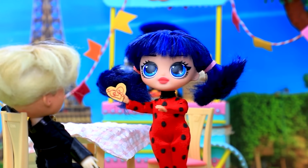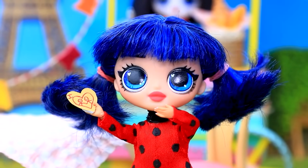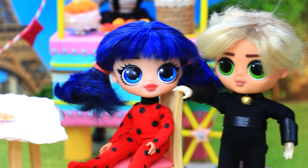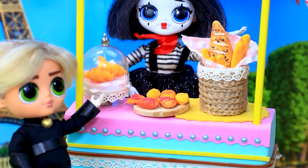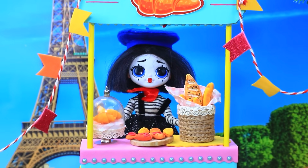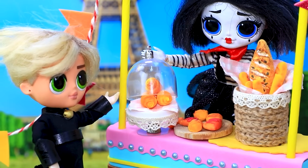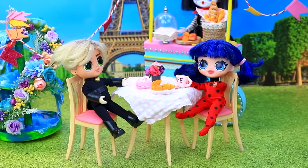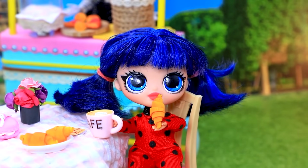Nice. Oh, hello. Cat Noir, did you invite me? Oh, you like me. Yes. Cat Noir sat Ladybug down and went to Mime's kiosk for a treat. Oh. We have croissants with jam, chocolate, condensed milk. Hmm. With chocolate, please. Okay. Yummy. Mmm. Yeah.